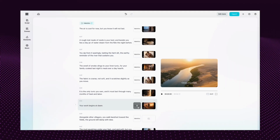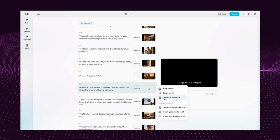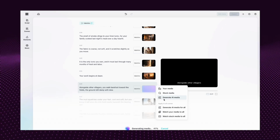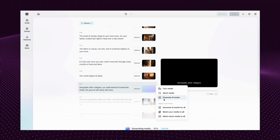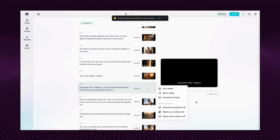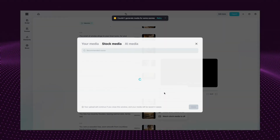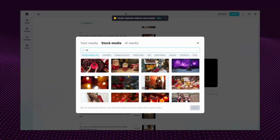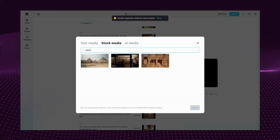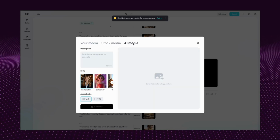So after a while, like in a couple minutes, it's generated a lot of scenes. Some of them sometimes are not generated, but it's simple to fix. You click generate AI media. If it didn't help, just go to stock. Find that subject that you're interested in, so you can choose from here, or you can go to AI media.